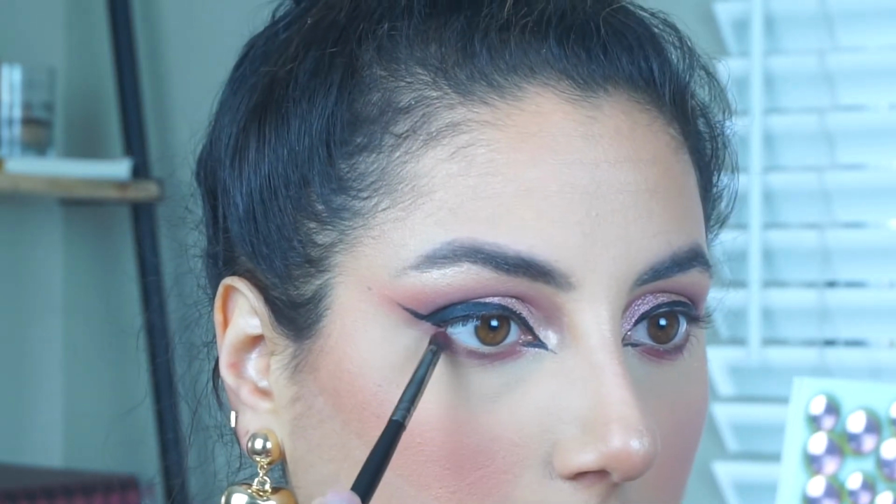I think I kind of just want to leave it a solid red color underneath because I wanted this to be a more red, burgundy look, and I feel like it's getting a little bit more bronzy, so I really want the red to stand out. So I think I'm just going to leave it alone.